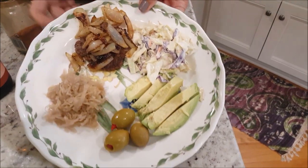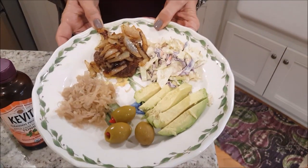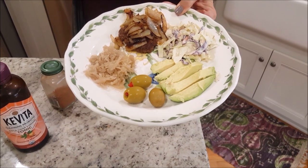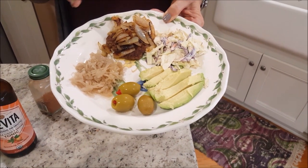I mean, guys, is that a good lunch? I mean, I'm hungry and I want to eat. So, I mean, I really love this lunch, and it will stay with me until dinner time. So I don't need a snack if I eat something like this. So I really want to show you something.